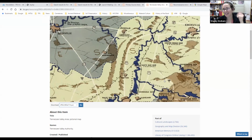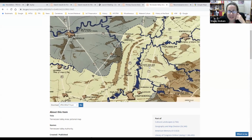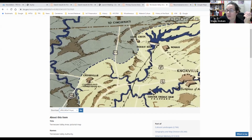And yes, I know we looked at a map in the last one, but I just love maps so much. And they're just a really great way to bring in your artistically minded students as well as your mathematically minded students. So basically, you want them to search the map and find Norris Dam and Watts Bar Dam. And so, you can see they may not know where they are. So some of them might take a while.